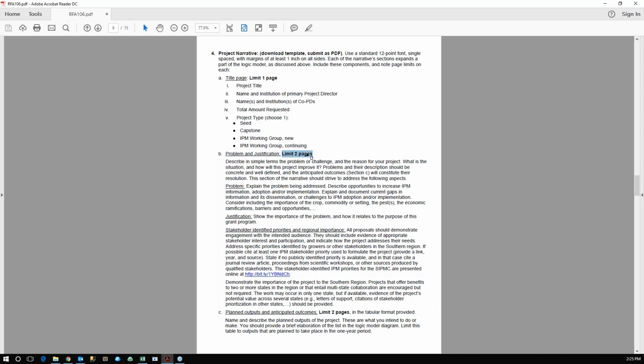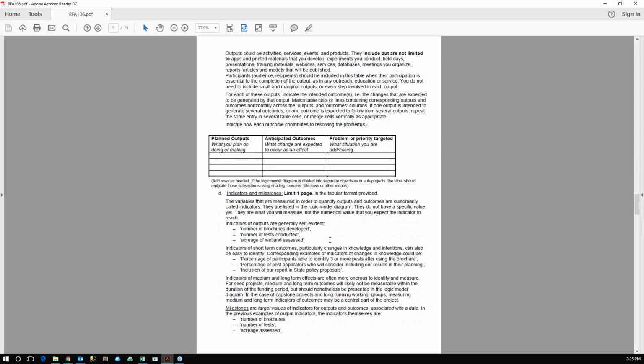But do check that each section has a different line for what the page limit is on that. What we generally instruct our panel to do if something doesn't match the page limits, there's obviously points that get taken off when they're judging because you didn't follow the instructions. But also at a certain point, they stop reading because it's beyond the page limit.